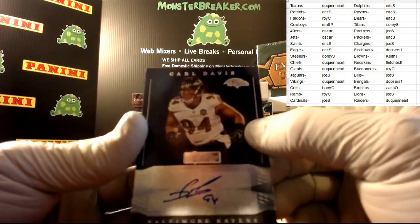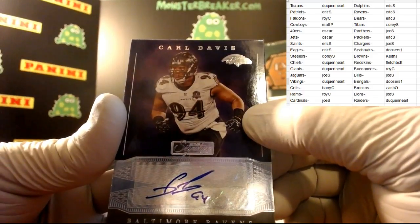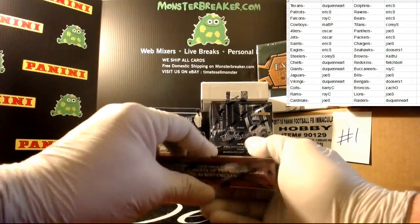Autograph of Carl Davis for the Ravens. Ravens are going to Eric. Yeah, 15. Crown Roy.